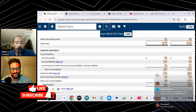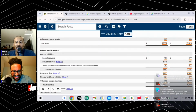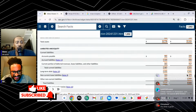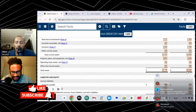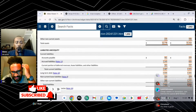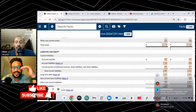Long term, they got debt. They got sued by Porsche. They're like, all right, we're gonna start paying now for real. Long term debt, they got 4.4 billion. So they do have some debt. They're okay for now because if you look at their total assets, they got 15 billion compared to their total liabilities, about 8.8 billion. So almost 2x assets to liabilities.